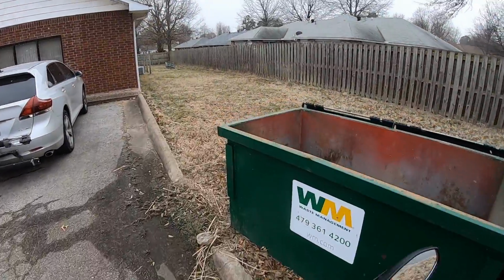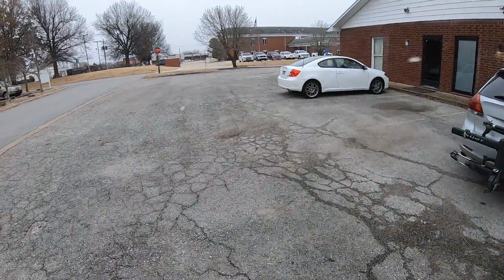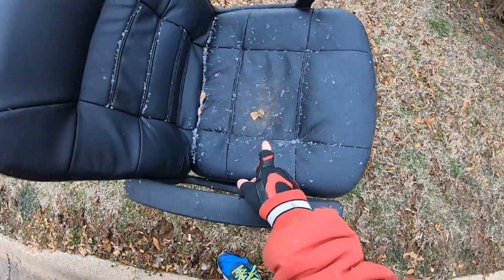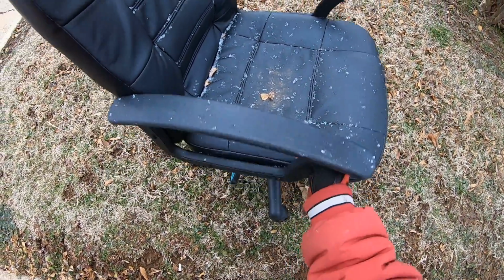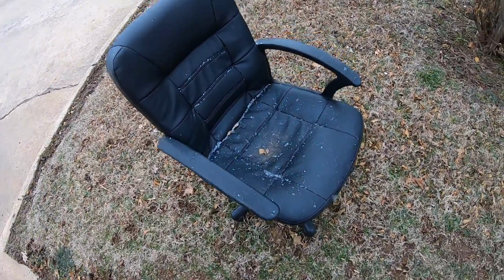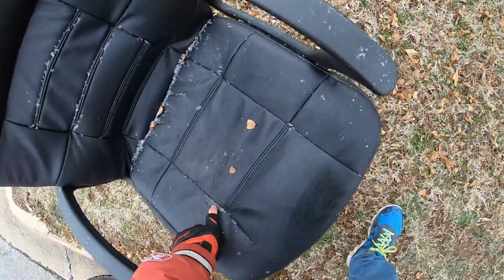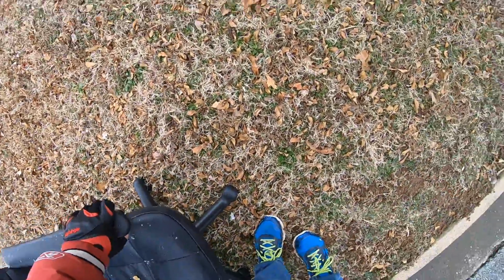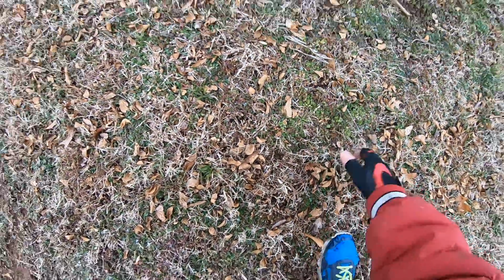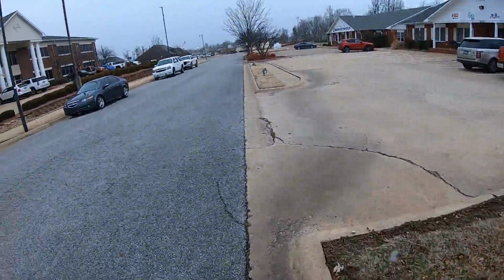I'm back on the Walmart route now, heading back to where I live. Little business park here. That's not a bad little office chair. It looks like it's been sitting here a while. Had a puddle of muddy water in it, but that doesn't look too bad. I just got my gloves dirty. No, it's tore up. It's got a little spot on it. Never mind. I thought that stuff would be frozen. Guess not.